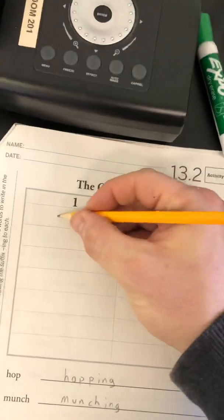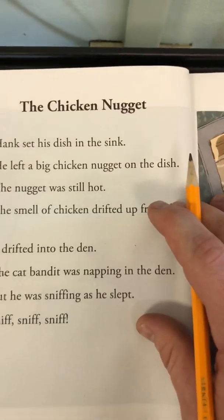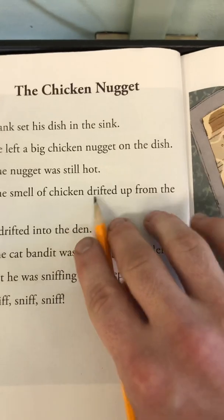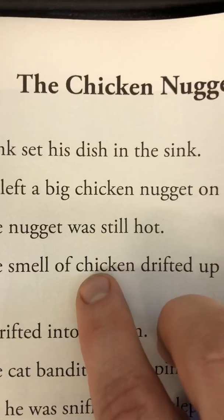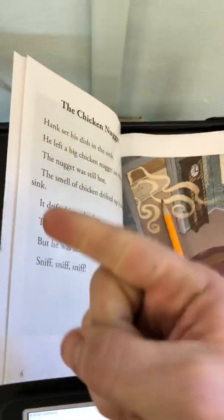So I'm going to write his, okay? Now, let's see here. Where is a two-syllable word? Let's find out. What about this? Chicken. Let's see here. How many vowels do we have in chicken? We have an I and an E. That is chicken, okay? Let's say it real quick. Chicken. That's two syllables.